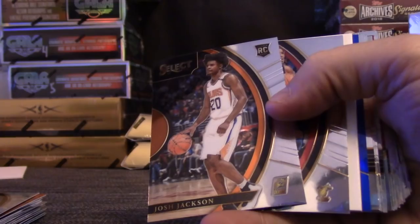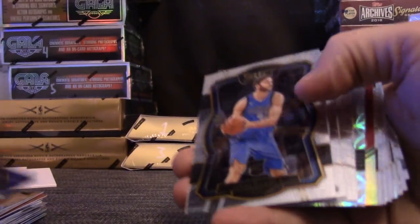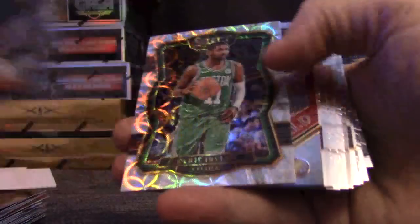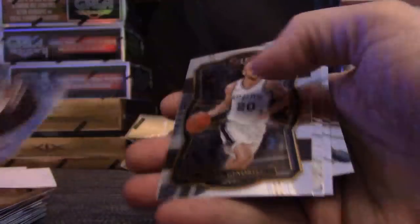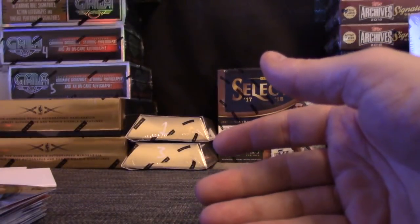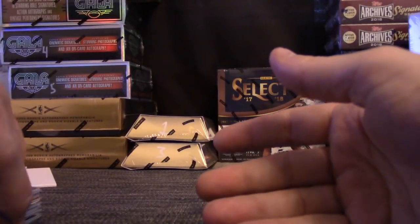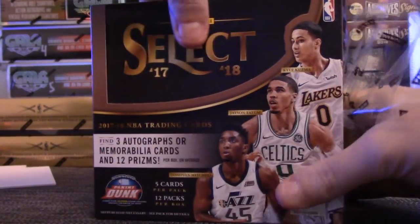Josh Jackson. John Simmons Blue. That one's $2.99. Maxi Kleber. Kyrie Irving. Dirk Nowitzki. Jae Crowder. Jayson Tatum. Standard rookie and base. Pretty nice box. Got a gold in there. Got a tie-dye patch auto. Reggie Jackson jersey auto. Beats points.